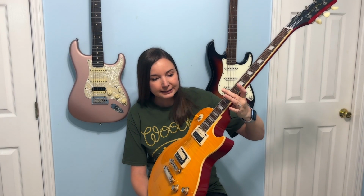I will say, I told you about these pickups earlier. Some people are super upset that this didn't come with Slash's humbuckers. That's okay. You know, if I were in the game longer than I have been, maybe I'd be upset too. But I really like these humbuckers. They are specific to the Inspired by Gibson Epiphone Slash model, so you're just finding them on this, and I think it sounds really good.